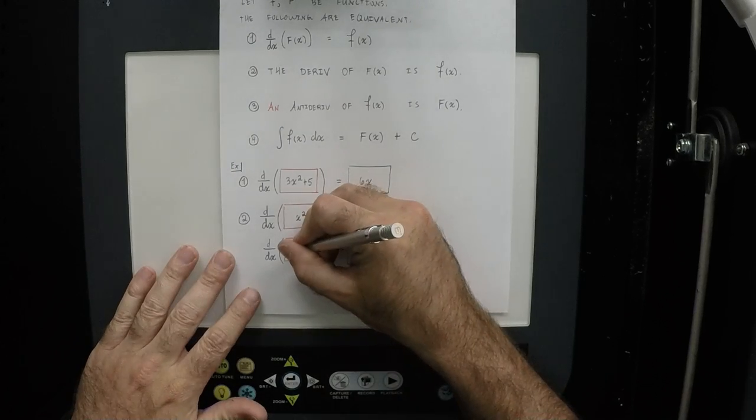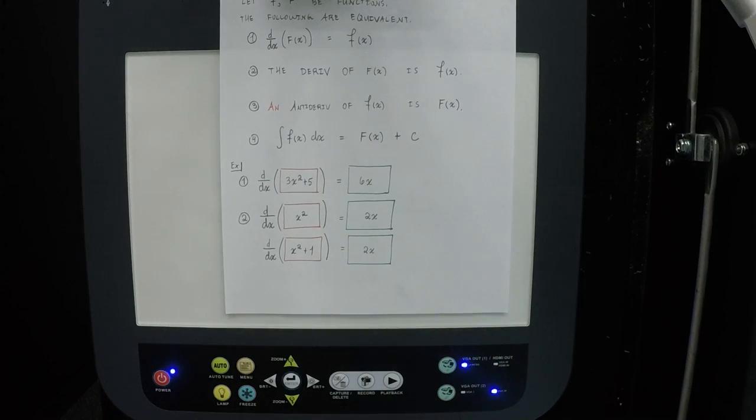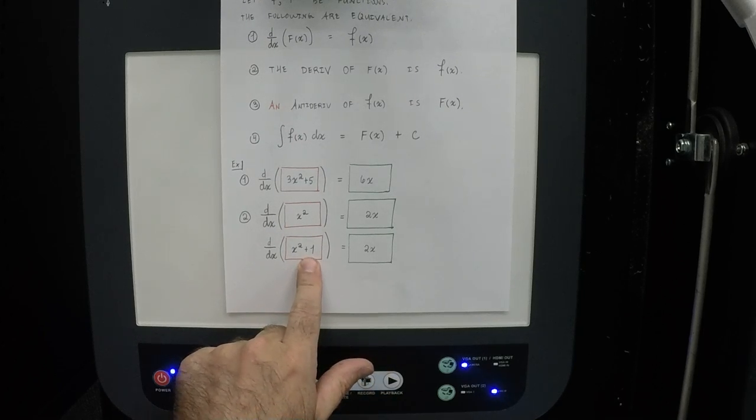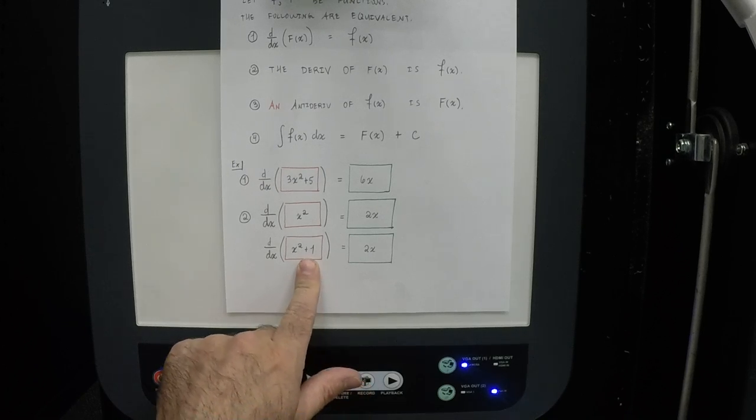X squared plus 1. Okay. Now, why does that work? Right, because the derivative of 1 is 0. But do you observe that there's nothing particularly special about 1, like as in its size. The only thing that made this work is the fact that 1 is constant. So I could ask you to do this 10 more times, and you could select 10 other constants. Do you observe that it would always work so long as you put a constant?